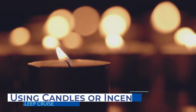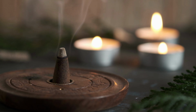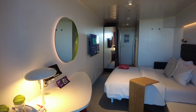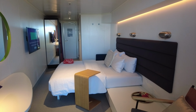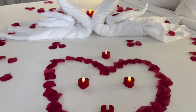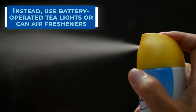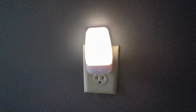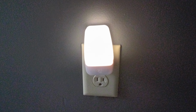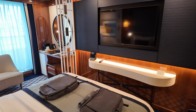Likewise, open flames, including candles and incense, are strictly prohibited in cruise ship cabins due to the serious fire hazard they present. While it might be tempting to light a scented candle for ambiance, it's against safety regulations. If you want to set the mood, consider bringing battery-operated tea lights. You could also bring air freshener or other sprays to reduce odors. If you're looking for a small light, consider bringing a night light. There are some great rechargeable and even magnetic ones available on Amazon.